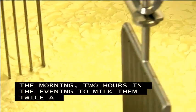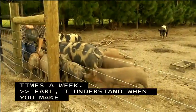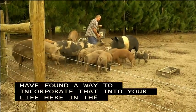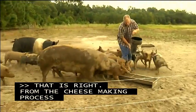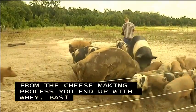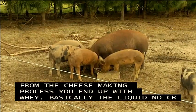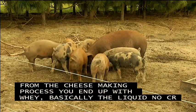Earl, I understand that when you make cheese, you have a byproduct that there's not a lot of demand for, but y'all have found a way to incorporate that into your life here on the farm. Explain that to us, please. That's right. From the cheese making process, you end up with whey. It's basically the liquid that comes out after the milk coagulates and you get the curds out to make the cheese. We wanted a way to use it, so we got some pigs, and they love it. We keep expanding the pigs because we keep expanding the cheese making. We have to have something to do with the whey, but they really like it.